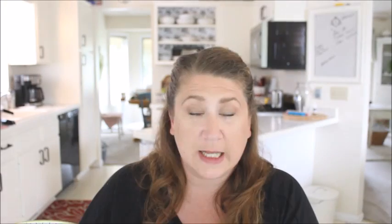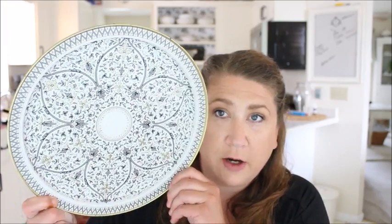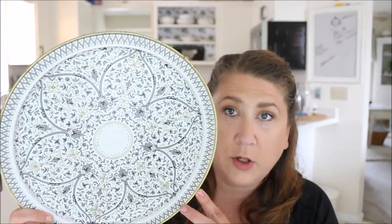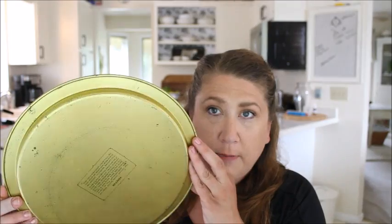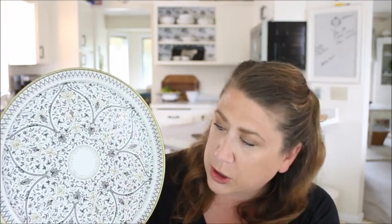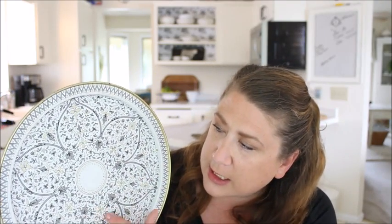So moving on to the next thing, I found this platter right here. Isn't it gorgeous? This I actually picked up at the Salvation Army, which is a place I don't normally go to, but it was only 99 cents, and I just thought it was absolutely gorgeous. It's just a simple tin tray. Backside is gold, and it kind of wraps around to the front of it a little bit. But this design is just gorgeous to me. I love the colors. It's in gray and white with little bits of gold here and there. I just thought it was so pretty.